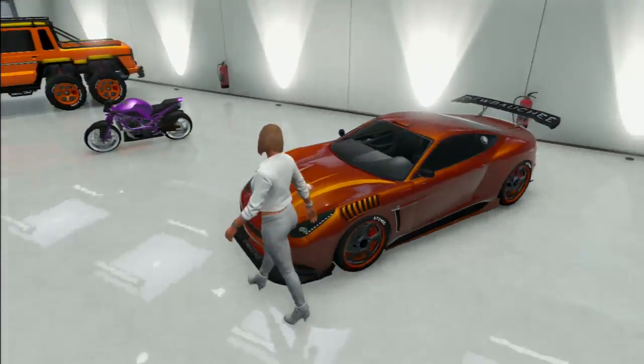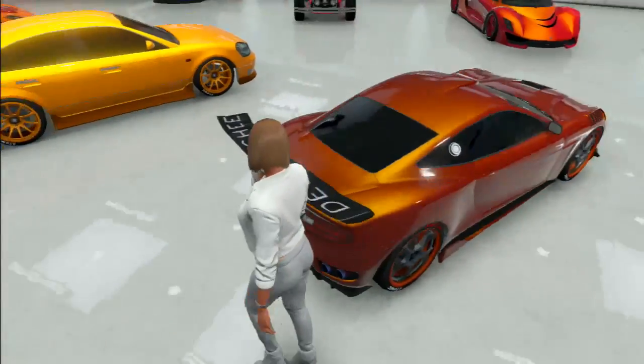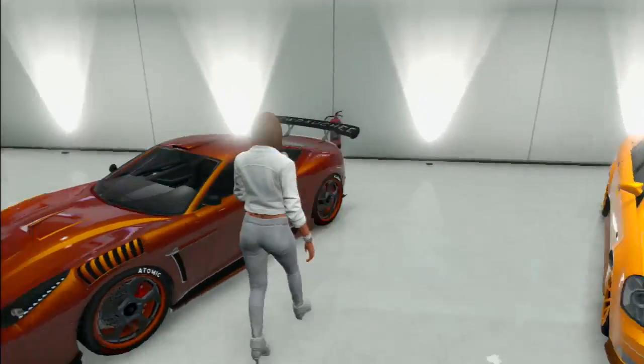Now next here, this is my Massacro. This thing is sick. I haven't changed this since the Pimp My Ride, so I guess I could say this is the one I used in the Pimp My Ride. I do like to keep a lot of Pimp My Ride cars because most of the time I think I pimp them out pretty sick.